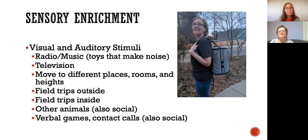And of course, a couple of people had mentioned backpacks. That's a great way. Going outside is a great way to get more stimulation, right? It could be in an aviary. It could be in a travel cage. It could be in a cage that is on a stroller. It could be in a backpack. The music, the radio, the television, even moving to different rooms in the house, right? We wouldn't want to all be in the same room all the time. So field trips inside, field trips outside, having verbal games and contact calls.